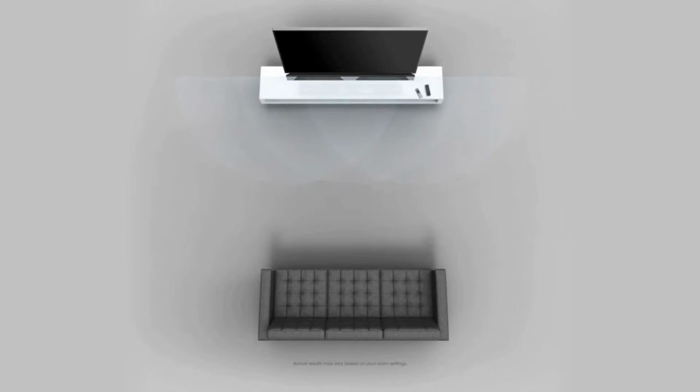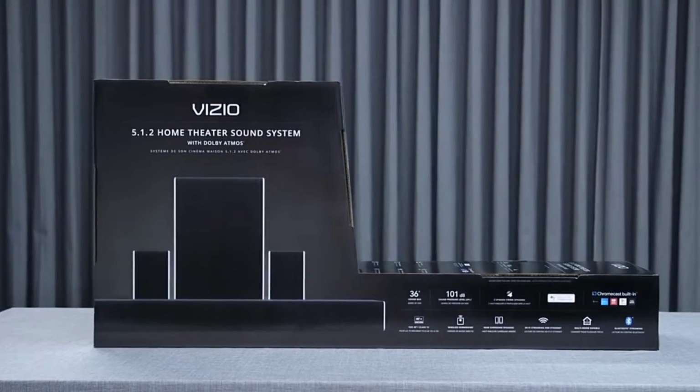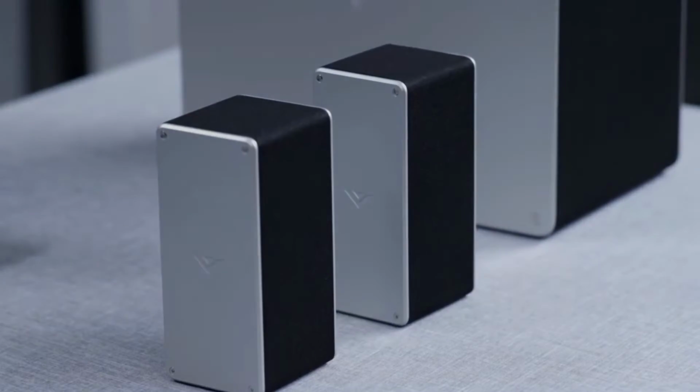Overall, the system beat our expectations for the price, as we feel we get much more than just a TV sound boosting speaker. Is it suited for large rooms or people who are looking to invest over $500 in audio equipment? We wouldn't say so. But here's the bottom line. This soundbar is, without a doubt in my mind, the best bang for buck soundbar on the market.